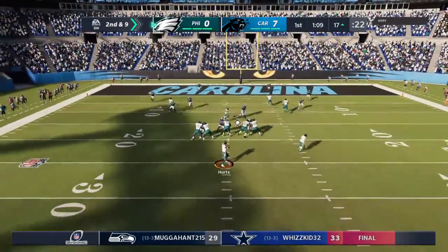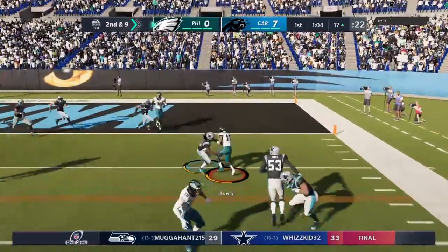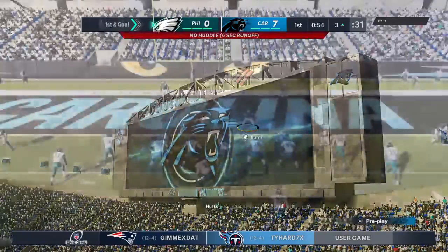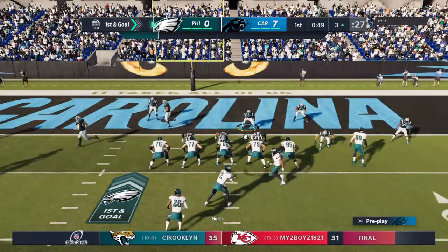Brings up 2nd and... From the gun, it's Hurts. Got a man, and he hits him in stride. And stopped a few yards shy of the goal line at the 3. His first reception of the divisional round matchup, but it's good for a first down as well.